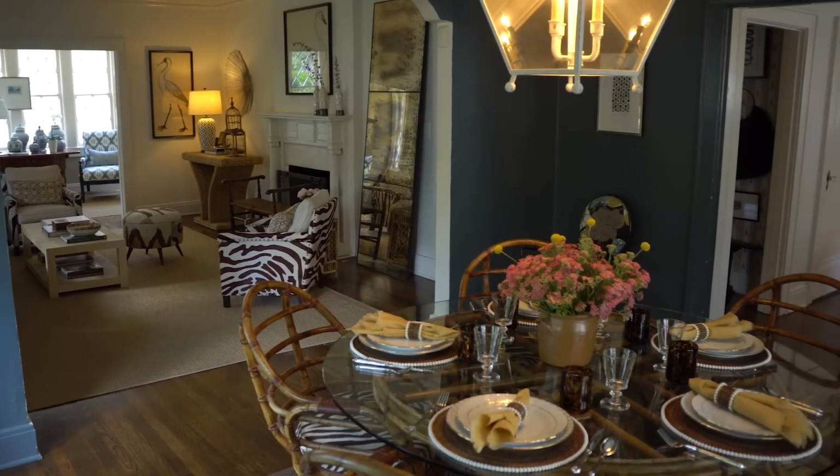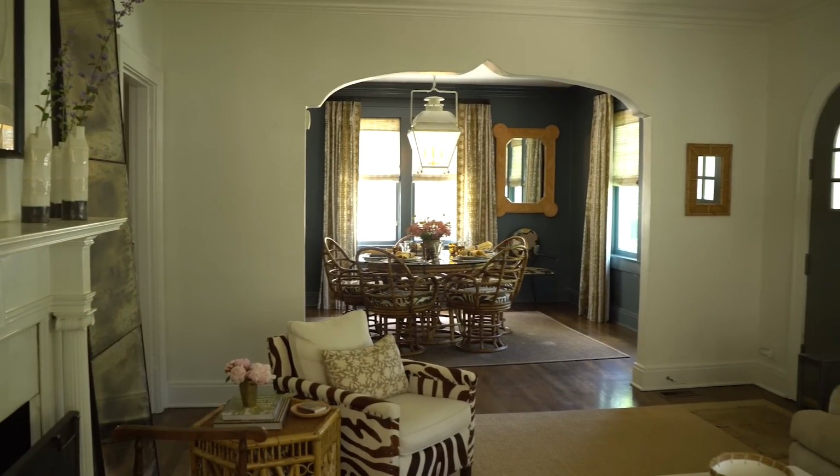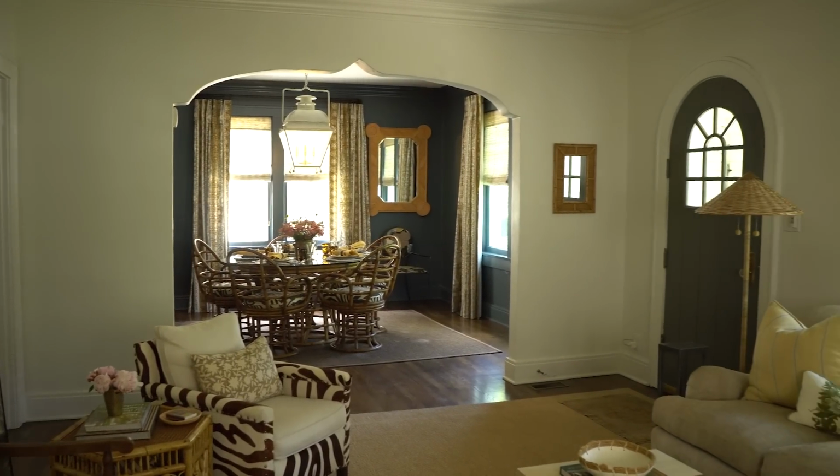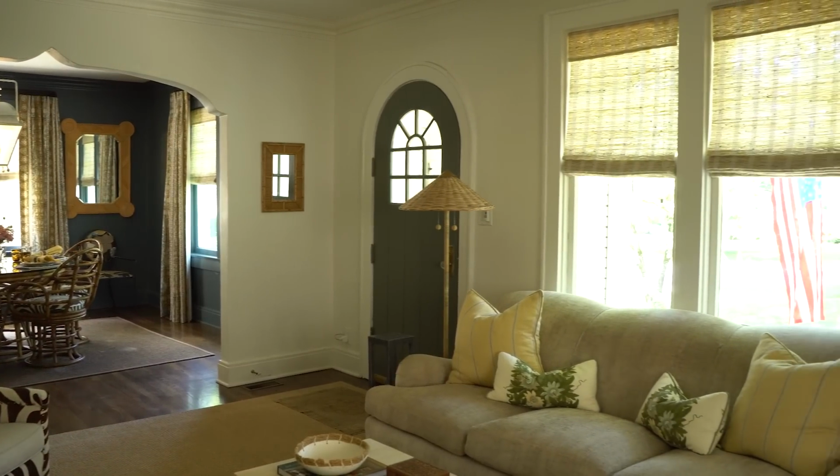It's an English Tudor cottage is how I describe it. It was built in the 20s, so it has lots of great character and old house quirks, but I love old houses and it had great bones when we saw it. And actually, we bought it without seeing it. We came up for the inspection, but we were living in Atlanta at the time.